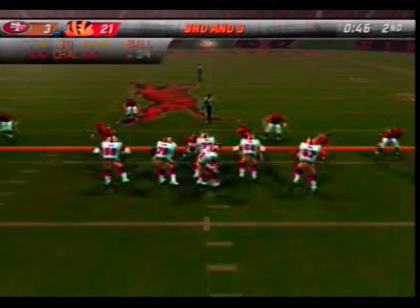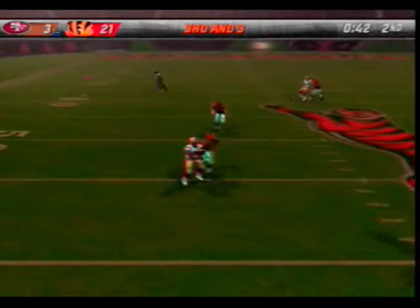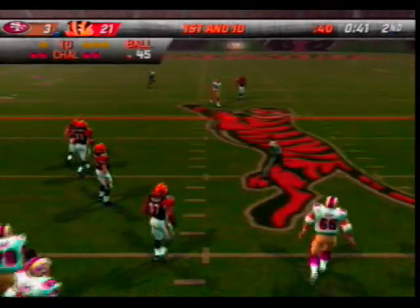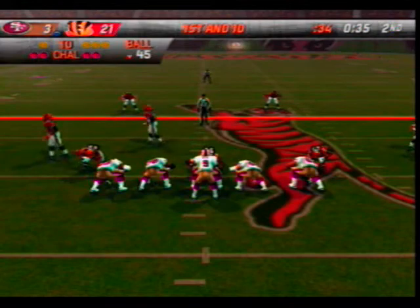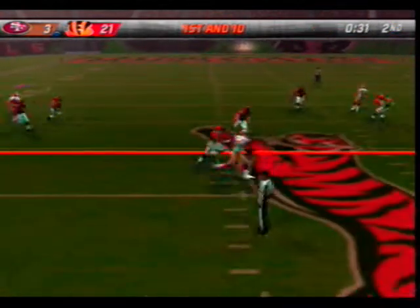Cincinnati doesn't appear to have enough speed on the field to match up against these five wideouts. With the pass, and the catch is made. Number nine fires complete, and it's good for a first down. Yeah, he excels on third down. Some quarterbacks just do. What they're doing here is keeping the defense from huddling up. It keeps the same defense on the field.